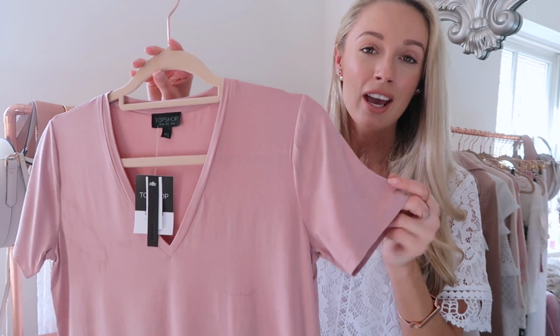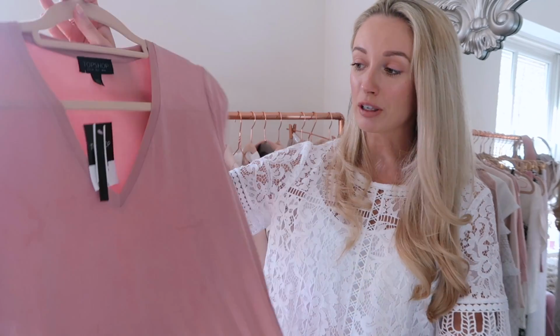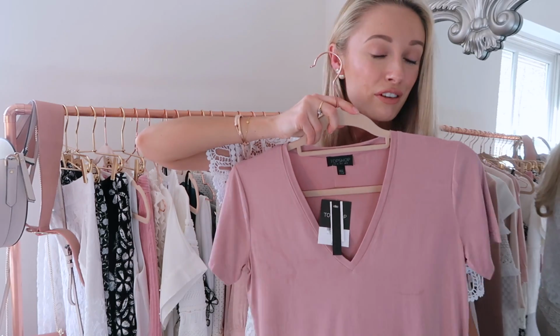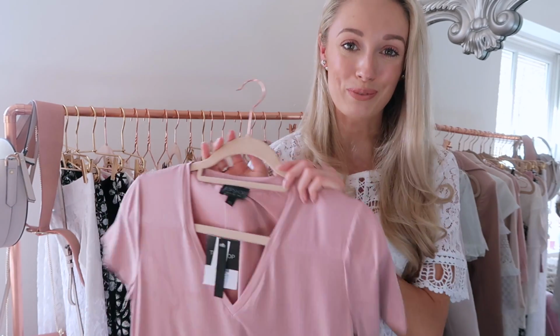The material on this feels a little bit like a brushed fabric, but it's a really beautiful, really lovely material. It's got a gorgeous hang to it. I love a v-neck. I think this colour is super flattering, so a really good staple piece for my spring wardrobe.